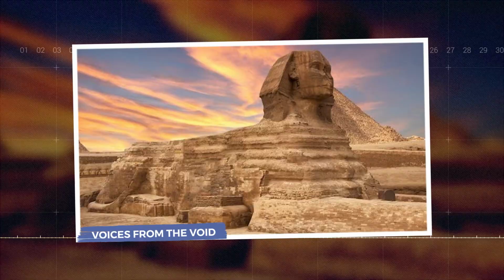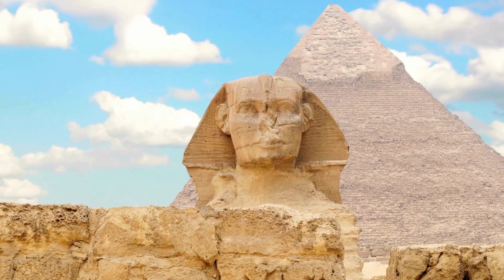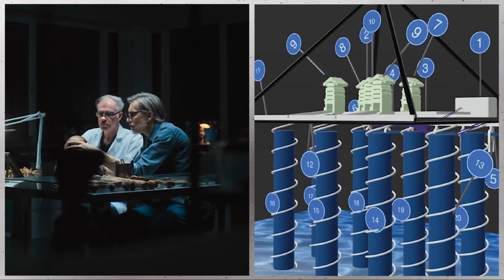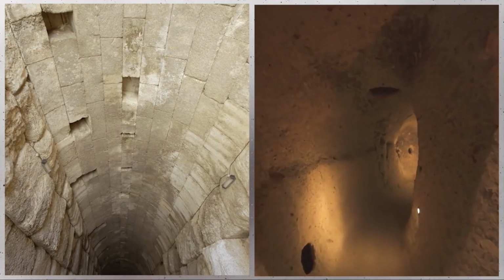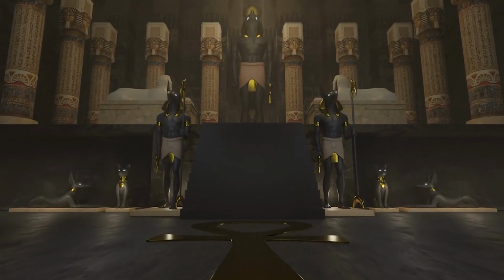Voices from the Void. The great Sphinx of Giza stares across the desert, silent but screaming secrets. In the 1970s, scientists aimed ground-penetrating radar at its base and found something wild: hollow spaces beneath. These aren't random cracks. Tunnels and chambers, some 30 meters long and 5 meters high, stretch under the Sphinx.